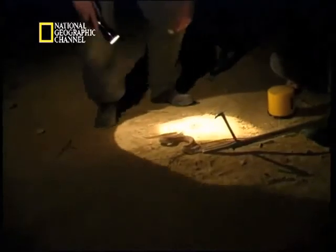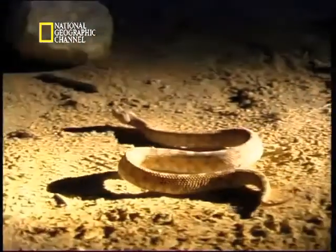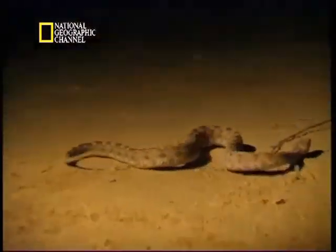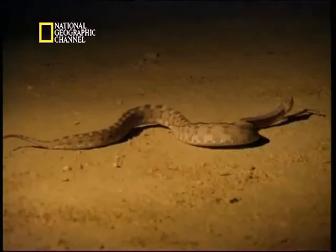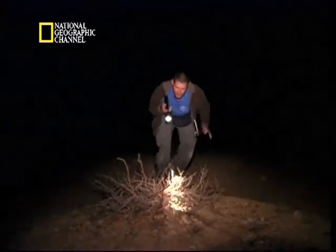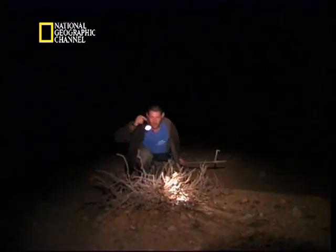I haven't seen such a handsome carpet viper in a long time. See how it's sidewinding? This is an adaptation to motion over loose, hot soils, with less contact with the ground. Oh yeah! What do we got here? It's a horned viper.